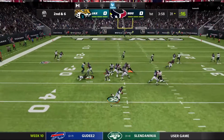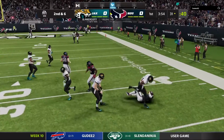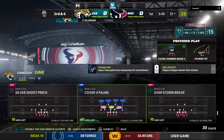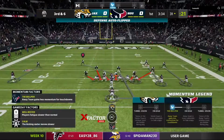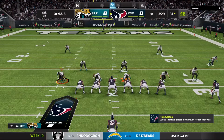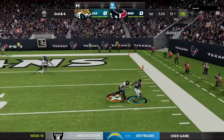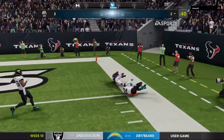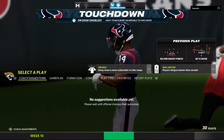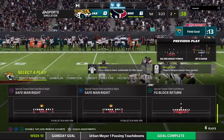Play fake. Here's Prescott. Flushed out right. All that gets him is just a yard, and now it's 3rd down. Now Prescott. But he's got his target, Harris. Touchdown! A great play there. His 2nd touchdown on the season. And the Texans have taken the early lead.